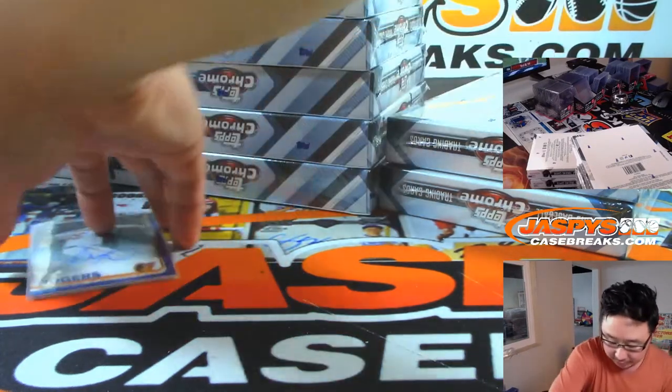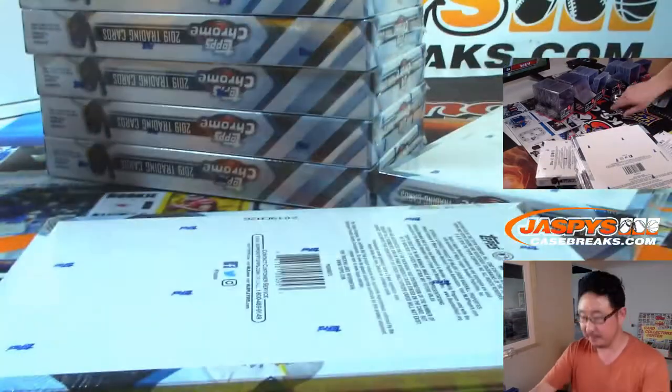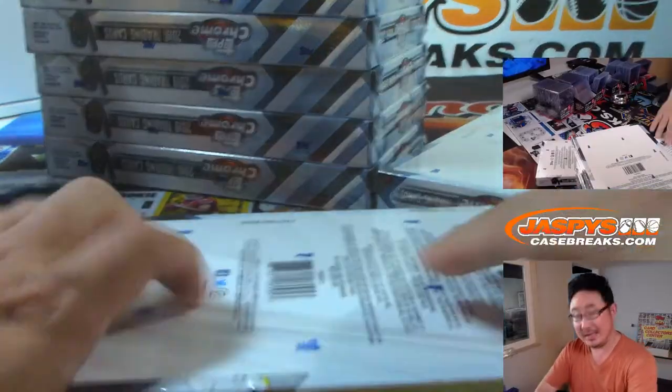All right, so those are your next two autos, Orioles and Giants, two orange teams. Next box.